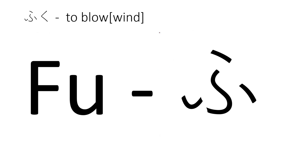Next, fu. First stroke, second stroke, third stroke, and the fourth stroke. A word with it is fuku. Fuku means to blow.